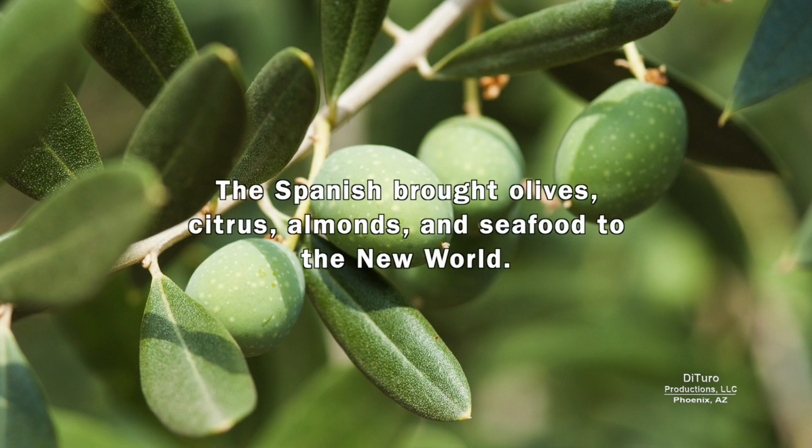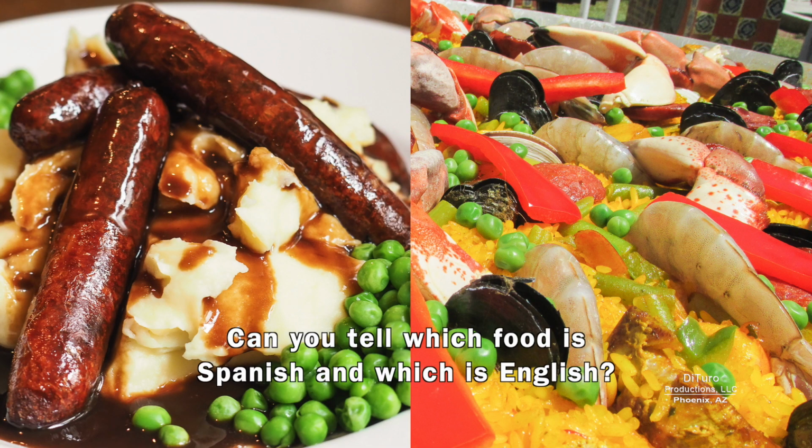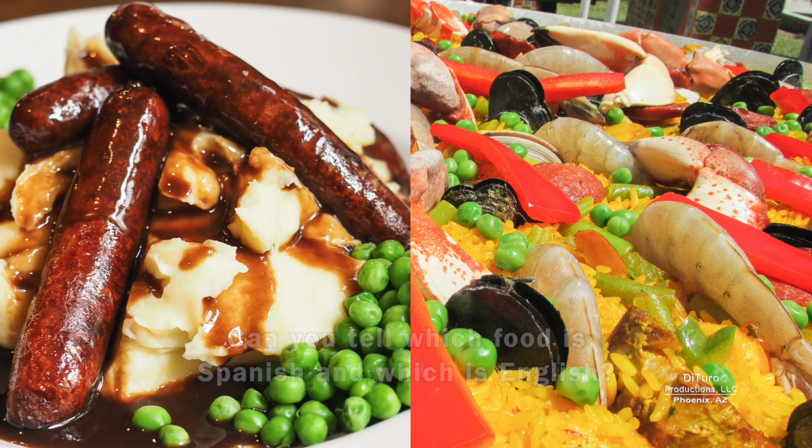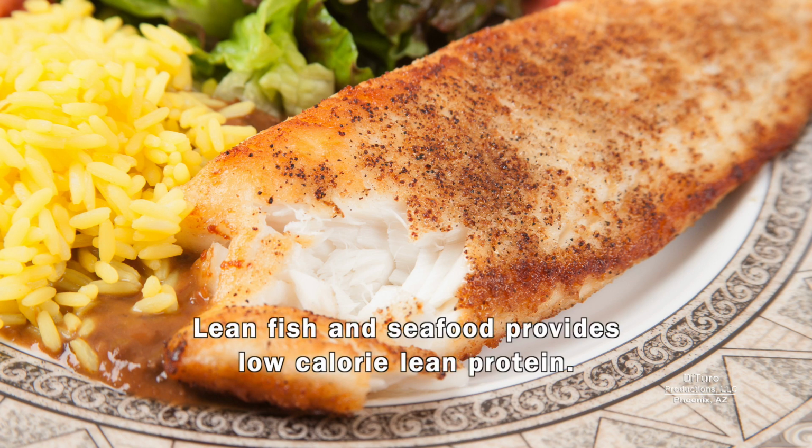The Spanish brought olives, citrus, almonds, and seafood to the New World. Can you tell which food is Spanish and which is English? Fatty fish, like tuna and salmon, are high in omega-3 fatty acids. Lean fish and seafood provides low-calorie, lean protein.